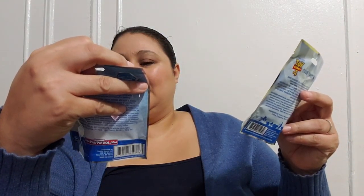Then I purchased this for James. It's two bath bombs. They were $1 each. So I got him Toy Story. And it says it's a color twist bath bomb. So this was berry scented. And this one is also berry scented. So I got him this so he could shower later and take a bath, you know.